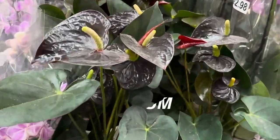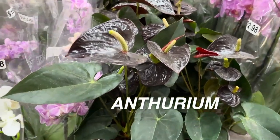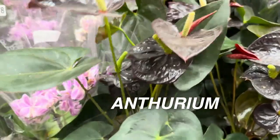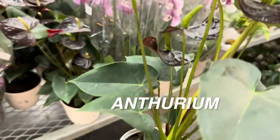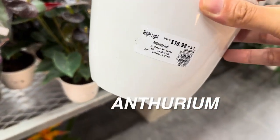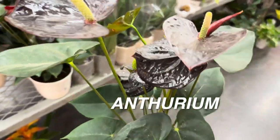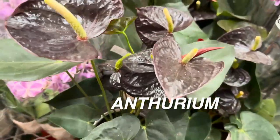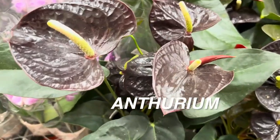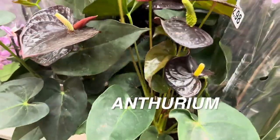And this one is actually one that I would find. To me, this is considered an anthurium plant find. Love the dark foliage blooms right over here. And I love that it's a large size already. This one is for $18.98. They do require bright indirect light with anthuriums, but this is one that I would buy, and then I would convert it to a hydroponic situation. The roots are very extensive in anthuriums, and I would love to actually buy one of these.